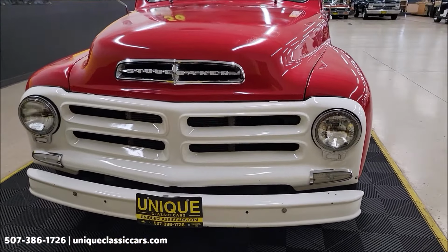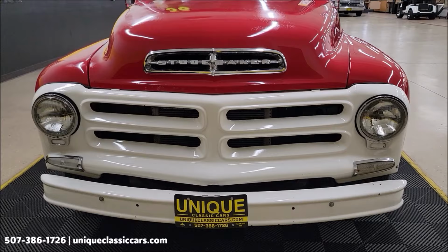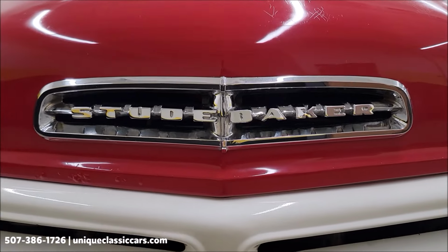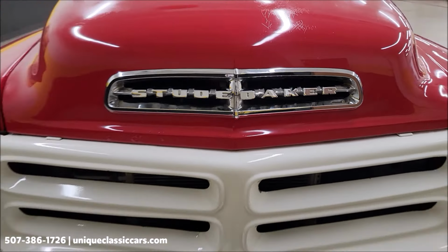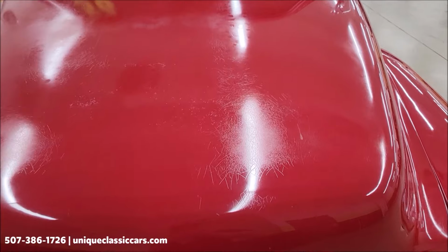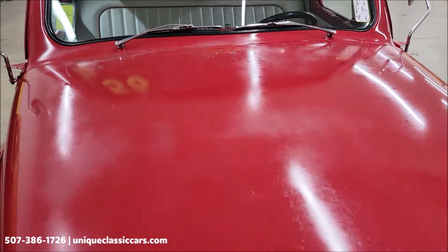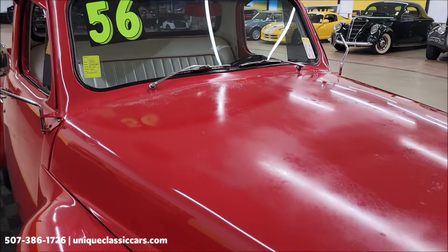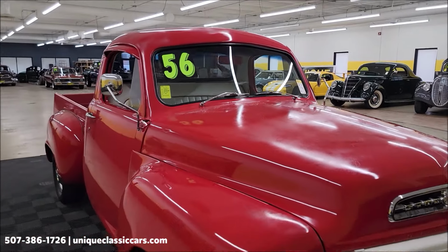Let's take a look at the front grille and bumper, painted to match. Studebaker insignia built right into the grille. Now, as far as paint, you can see paint shows its age up here in the hood some. Does have some checking, some crazing to it. A little older restoration on this vehicle.